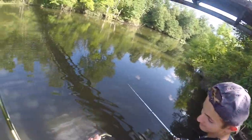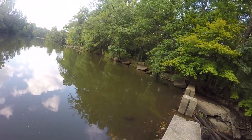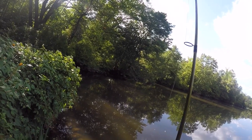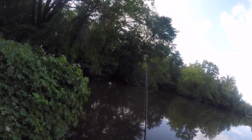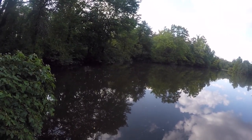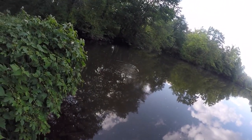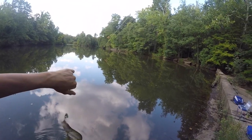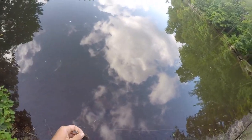Done. Bye-bye, bait. Guys, there are some nice bass in this pond. And they're so healthy, too. All right, I'll go get it for you. Redfin. Red fins, baby. Big red fin. Got that exact fish, Mr. Kitech.